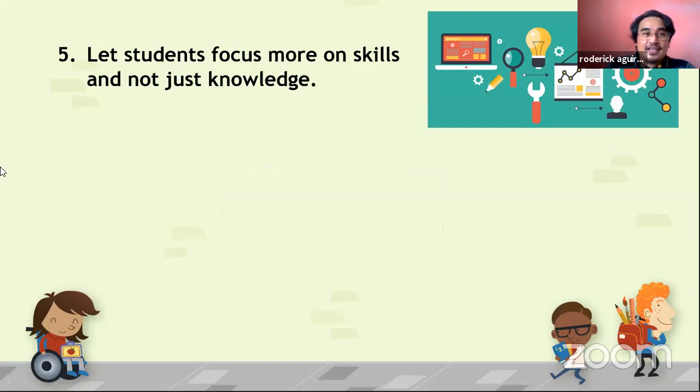The fifth suggestion that I can give would be to let students focus more on skills and not just knowledge. So try to limit the information you want to provide to the students, so that they can focus more on the skills, or the application of this knowledge to a particular set of skills that they're supposed to acquire. So give more emphasis on the acquisition of the skills, not just on the knowledge per se, because knowledge is used by our students in acquiring certain sets of skills.